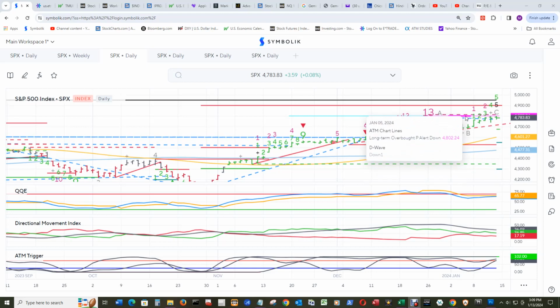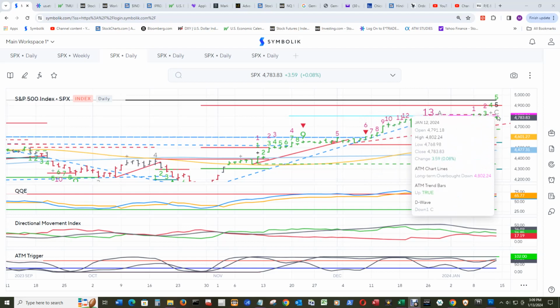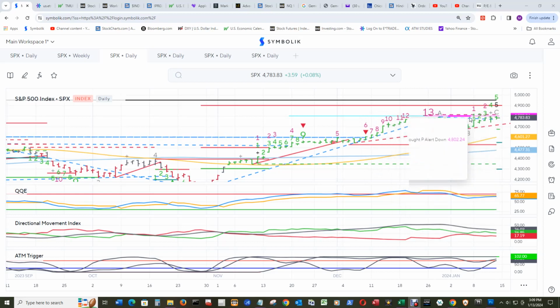And the P alert down has stopped a few days ago, 4 or 5 days ago, even though the overbought down indication is there with this solid purple line. The P alert is not present anymore. So it's getting kind of stretched. And if we see it change color to this overbought up and get a P alert up, that means we're more than likely going to head down.